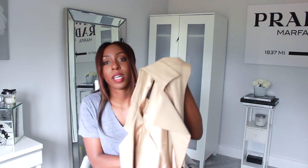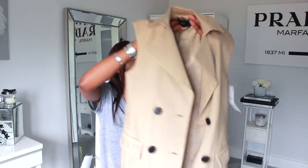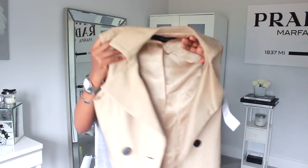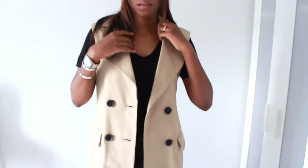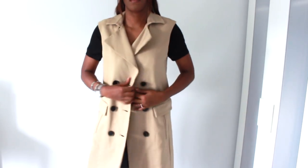Love this. And last, but by no means least, probably one of my favourite pieces from this whole haul, is this. It's like a trench waistcoat kind of thing, but it has these lovely buttons, sleeveless, looks like that on the back. Again, you can see the button detail on the back, and then it's got a little strap that you can tie around with it.